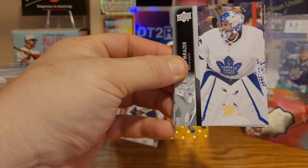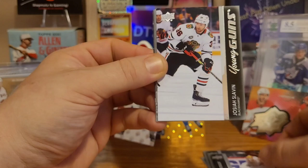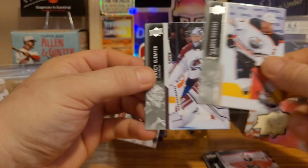We have Peter Mrazek, Alexander Carrier, Laurent Boissois, Josiah Slavin. So that's Slavin's younger brother right there. That's a pretty cool card. We have Martin Jones, Warren Fogle, Darcy Kemper, and Logan Stanley.